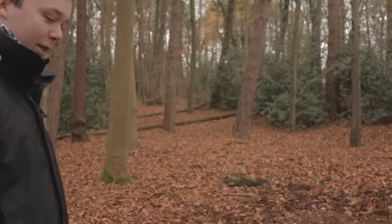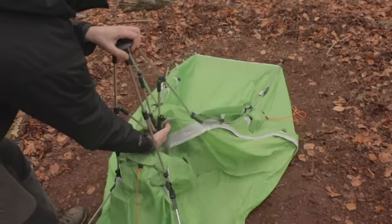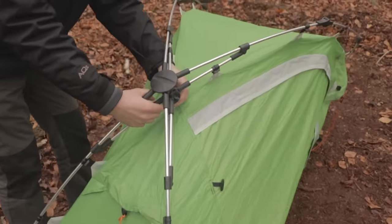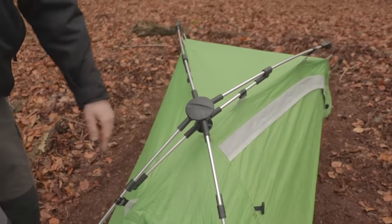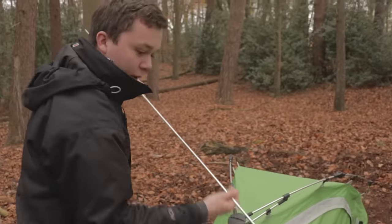It's very fast, isn't it? Not quite like a pop-up tent. No. And when it's up, it's very, very strong. So if I show you now. That is it. That's literally it. That's the structure of the tent already. Yeah, so that's amazing. There's a retaining pin there to stop it popping down. And then there's just one aluminium pole.